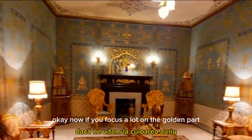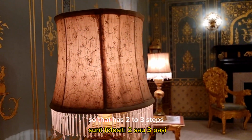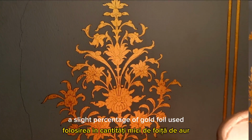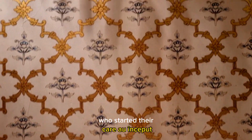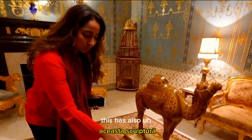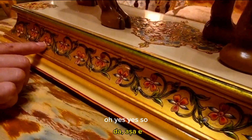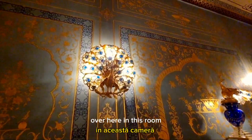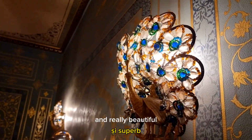Now if you focus on the golden part, the golden motifs, it is actually called usta art. That has 2 to 3 steps in making the art. This also includes a slight percentage of gold foil. There were 4 brothers who started their studio here, guided by my father. This has also been made by usta art, and if you touch it, you'll see slight emboss. Yes, that is one of the most important features. And so many details over here in this room. I mean, nothing is a coincidence. Everything is really detailed and really beautiful.